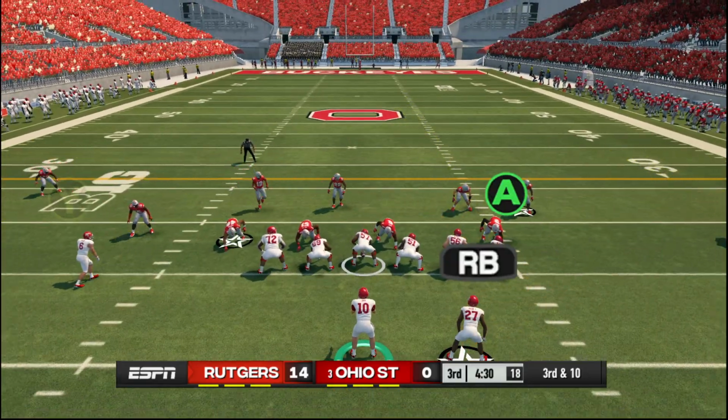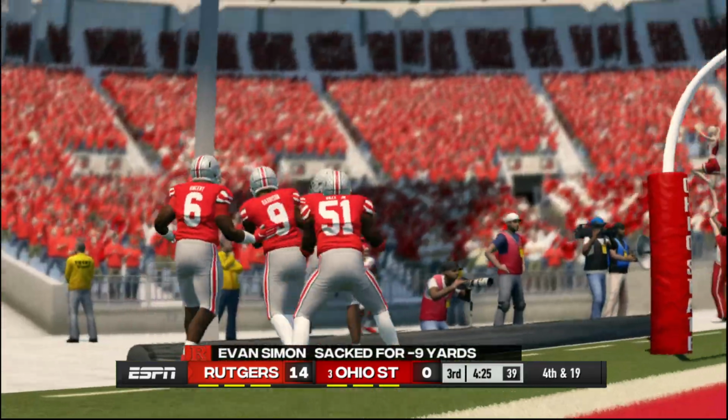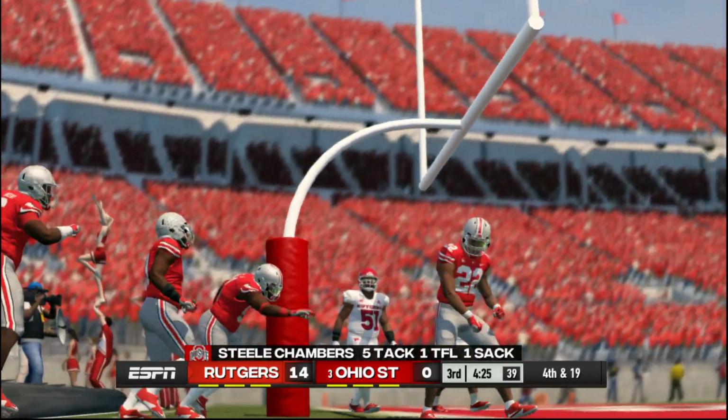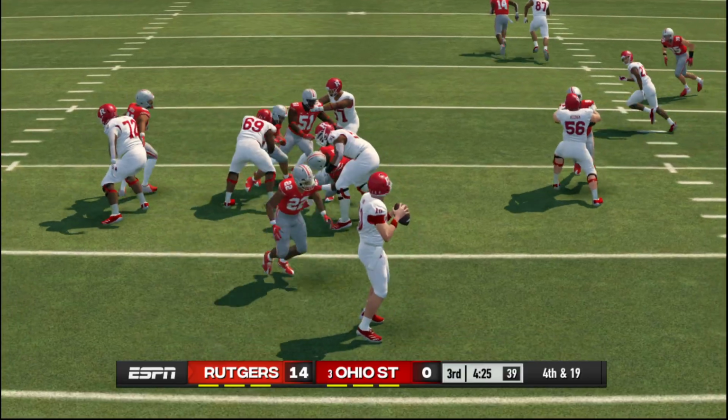It's arguably the loudest crowd in the nation, and they are turning it up a notch. And they bring him down for a sack on the play. Boy, this pass rush is sometimes scary. They're really getting after the quarterback now. And that's 3 and out. Nothing going on that series.